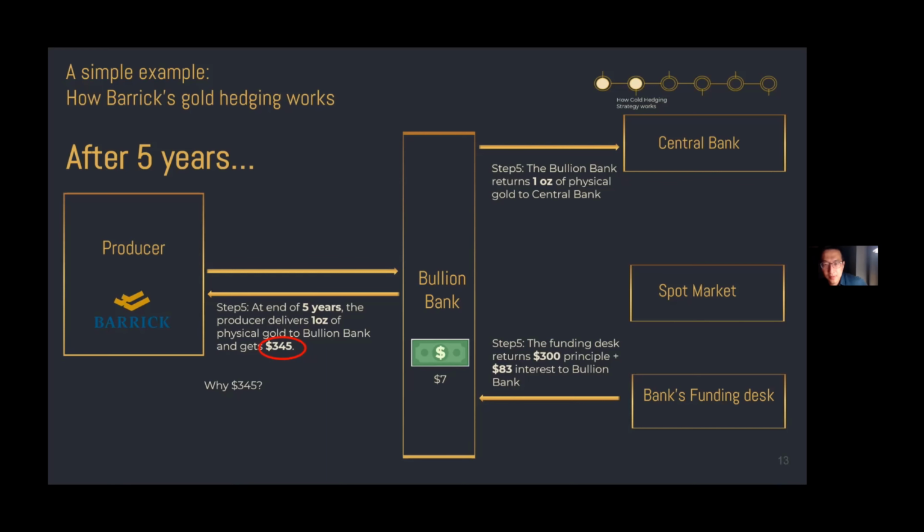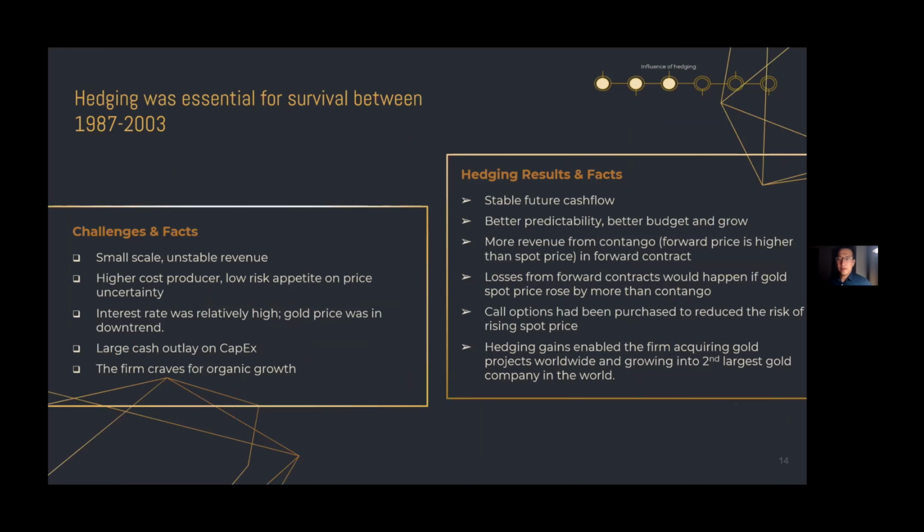Thank you, Eva. At the early stage of the company, Barrick was small in scale with unstable cash flows from concentrated operation in limited gold projects. Barrick had a low risk appetite on gold price volatility, especially a decrease in gold price, which would have a big impact on Barrick's revenue, profit margins, and free cash flows. That would threaten Barrick's financial health and overall survivability.